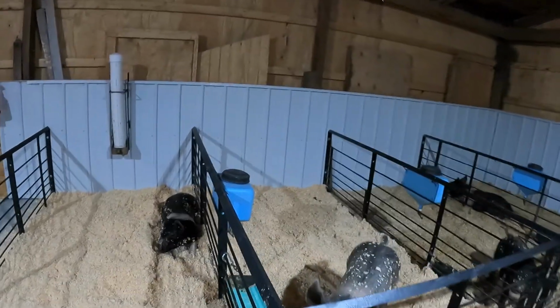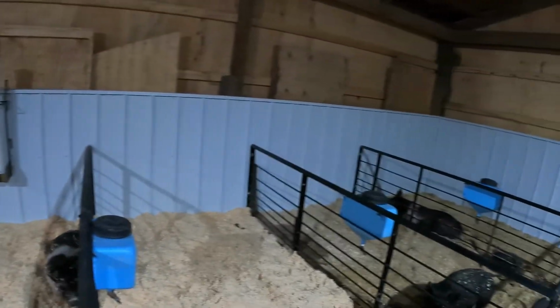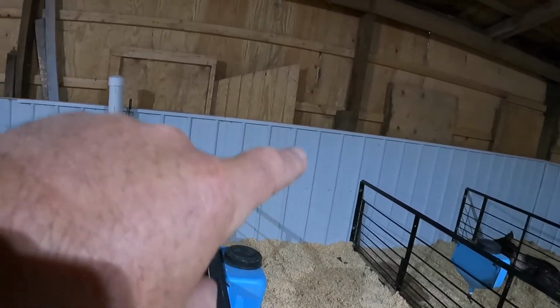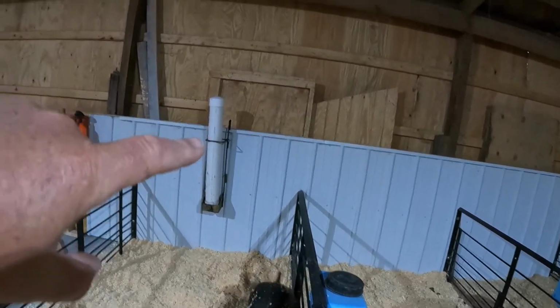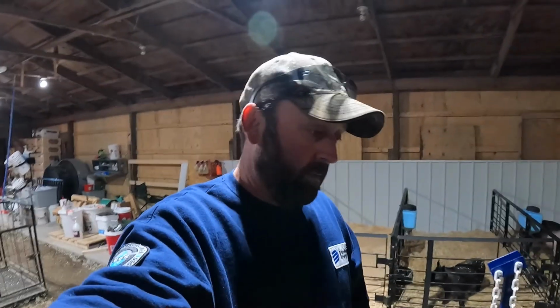Right now we have these little blue waterers, and I have that one right there. That's like a homemade tube waterer. But I'm going to put my automatic waterers up against the wall, just kind of like that one is, and then run water line all the way over to that point right there. But these pens are done, and that was a pretty daunting task, but I got them all done.